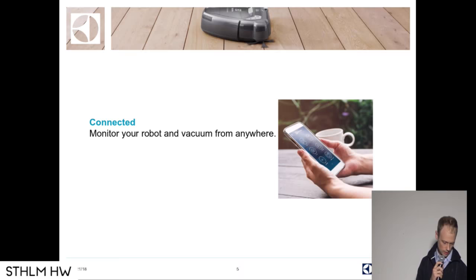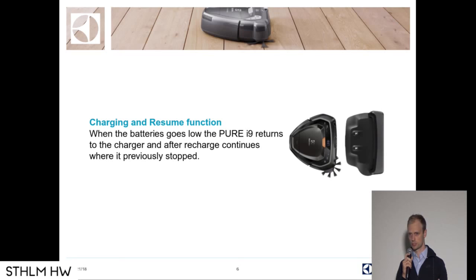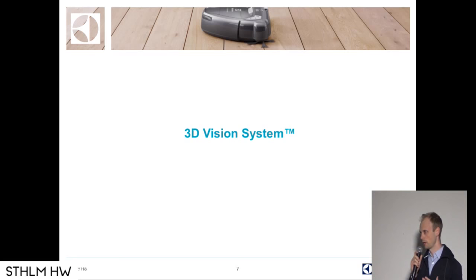The robot builds a map of your room using SLAM, as we have heard others talk about today. If the battery goes low, the robot goes back charging, and then it goes back where it stopped. What I would like to focus on today, because this is a hardware meetup, is the 3D vision system that we managed to put into this robot.